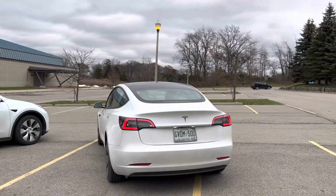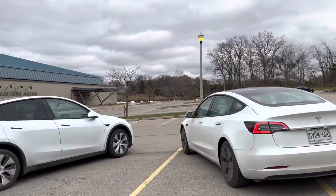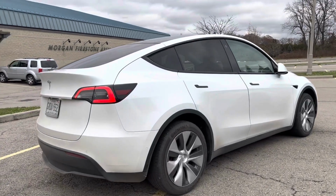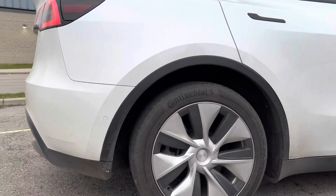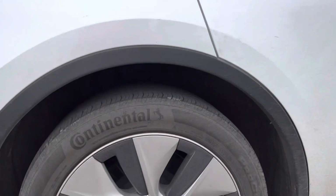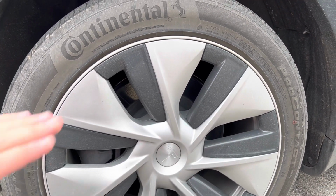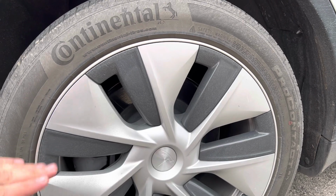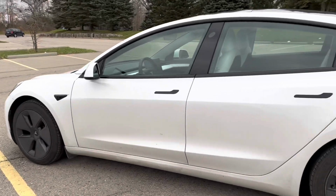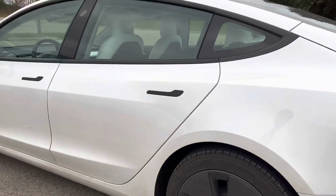Let's give you guys a view of the back of the Model 3. It's very low. Now, when you look at the Model Y, it's higher up. It has a taller suspension. These rims are the 19-inch, and these are the caps. These come off, and you have the actual rim underneath. But if you take these off, you lose about 5% range. And same with the Model 3. If you take off the caps, you lose about 5% range also.